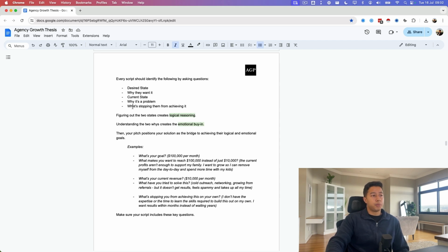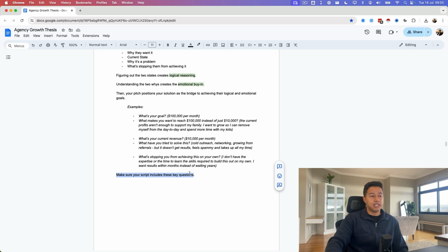Okay. What's stopping you from achieving it on your own? I don't have the expertise or the time to learn the skills required to build it out on my own. I want results within months instead of waiting years. This is a very key point. If you don't have the expertise, you're going to waste years instead of months. You'll save some money, but again, the time's worth more. So make sure your script includes these key questions.